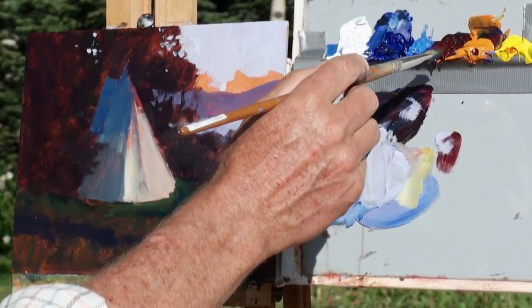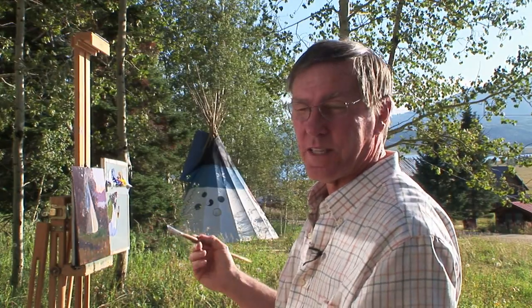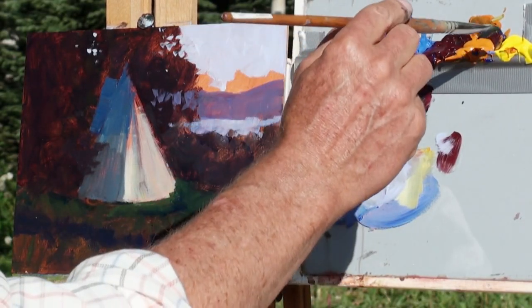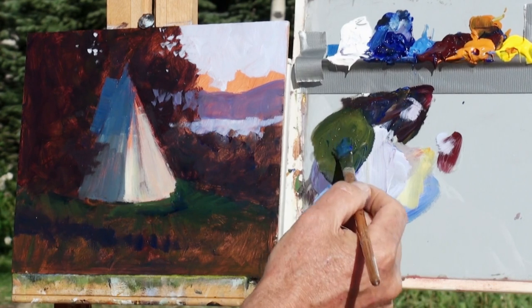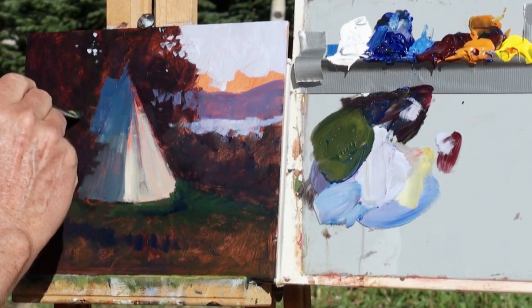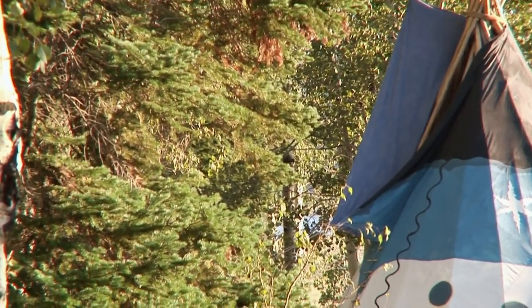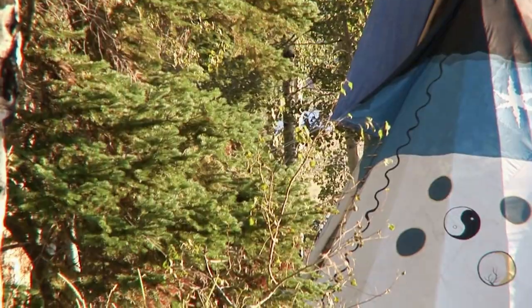Now, I've mixed ultramarine blue and Indian yellow, which are both transparent colors, so that's going to give me a dark green. But I've added a little bit of cadmium yellow into that, which I added onto my palette there from the beginning. And I can suggest the light on the edges of these beautiful pine trees.